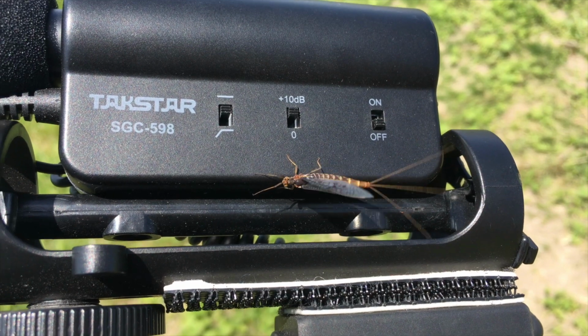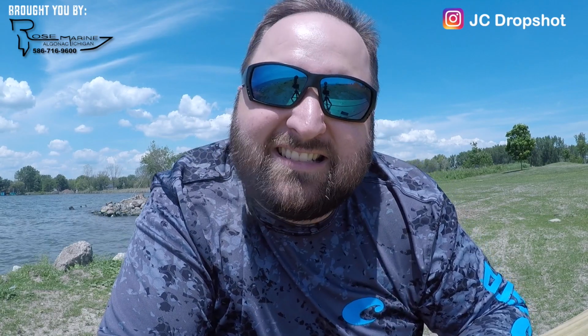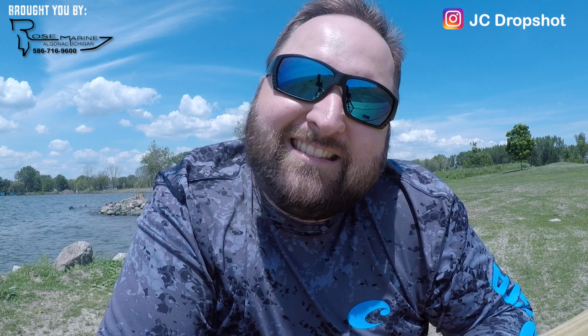The bugs are hatching. Caddis flies are in full effect, and we're even starting to see a few mayflies show up out here on the lake. But that doesn't mean fishing's gonna be bad. You just have to adjust your tactics slightly to get those fish to bite that may be feeding on those mayflies. But also it opens up some opportunities that are a little unique that don't always happen out here on Lake St. Clair as well. So let's get into this week's report.